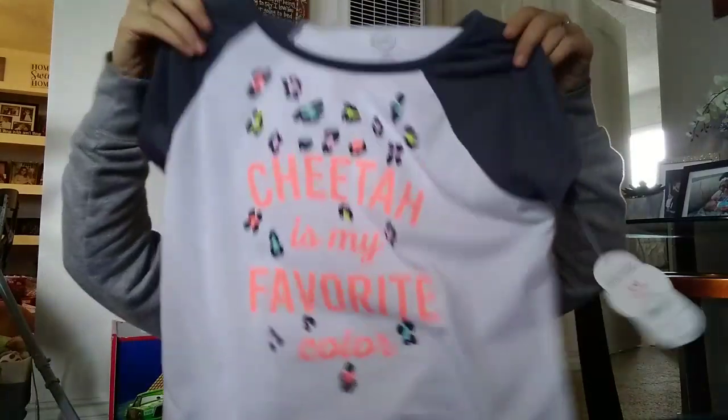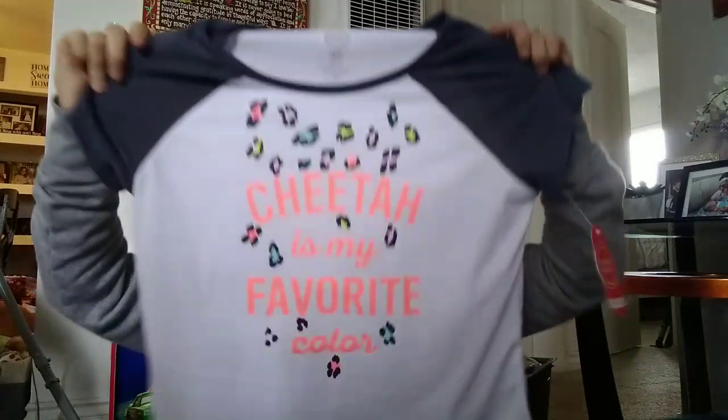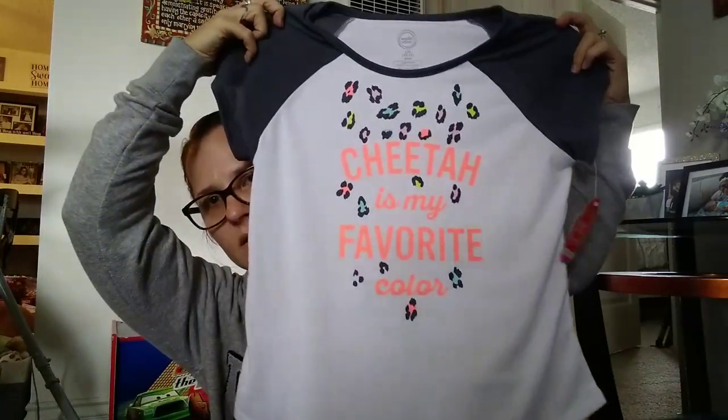And then I got her three pajama sets. They are by Wonder Nation. So they're top and bottom. So there's this one. I took all the packaging off, but I kept the tags on. So there's this one with the bottoms.